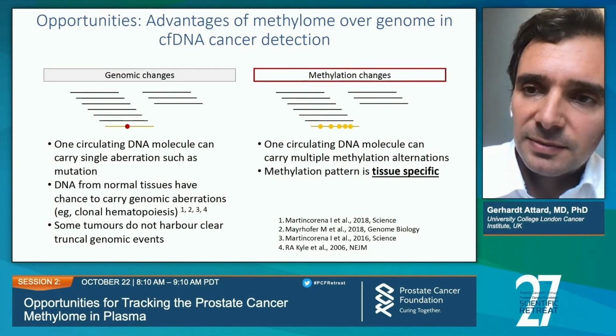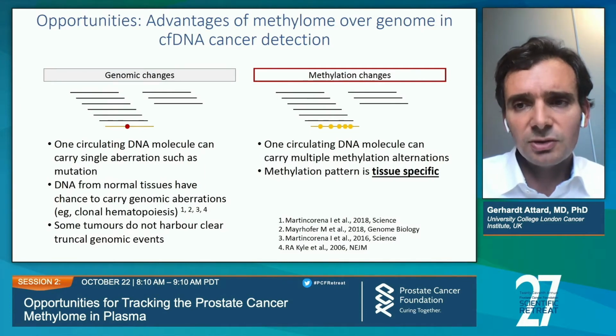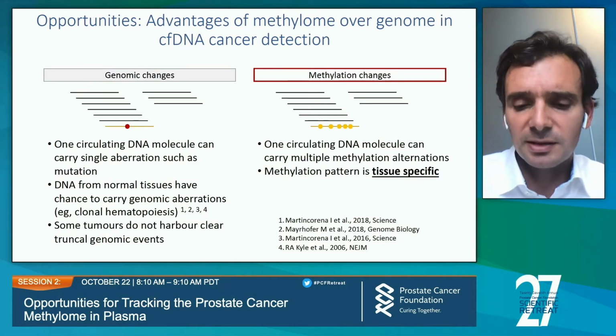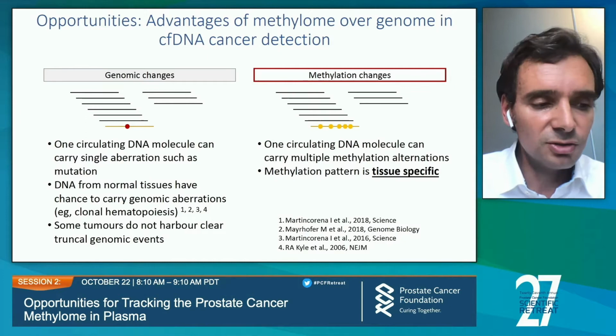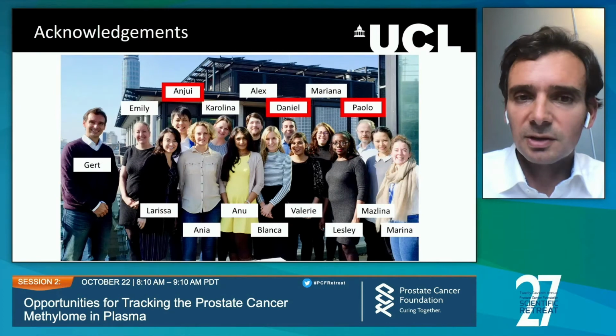As I said earlier in my talk, a significant component of this signature is driven by changes in normal prostate epithelium, which we hypothesize will be present throughout all cancer cells, and not subject to intratumor heterogeneity, which remains a particular challenge when tracking a single genomic aberration. So, to finish off with acknowledgements.